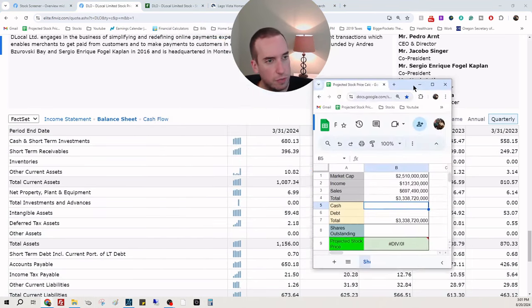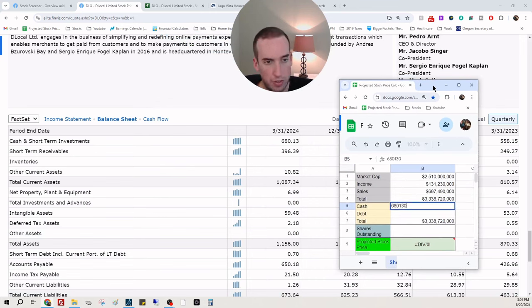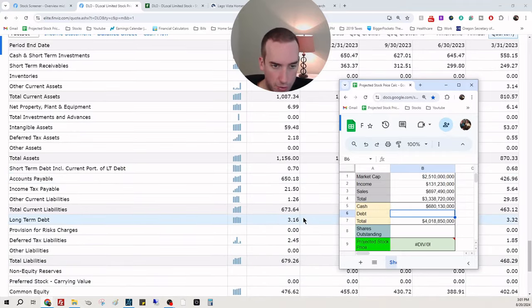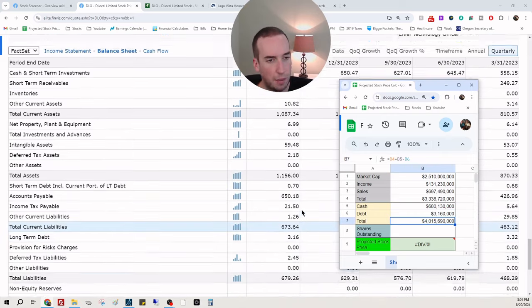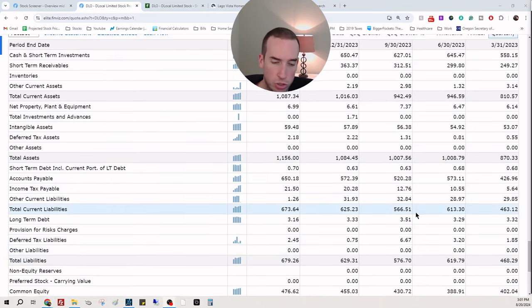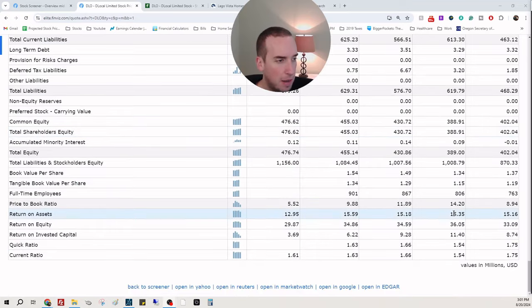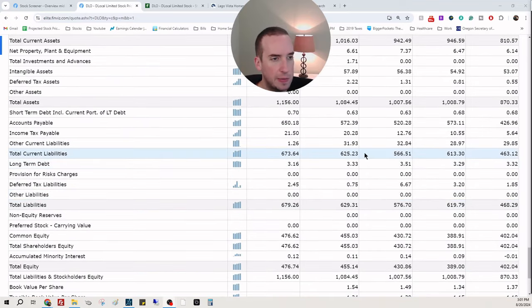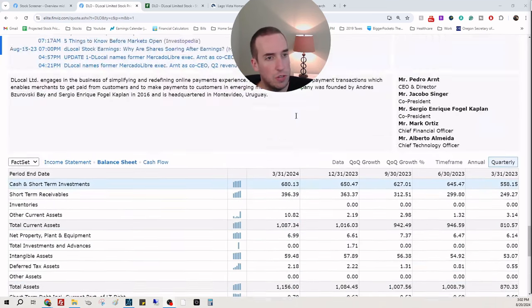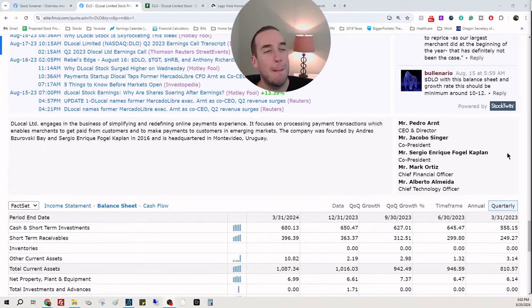Cash, they have 680 million. Wow, 130,000. Debt, it was pretty low if I remember. Yeah, 3,160,000. Okay. Total assets 1.1 billion, total liabilities 679 million. So assets dwarf liabilities almost 2 to 1, not quite. Yeah, liabilities are slowly going up, assets are slowly going up. Cash, this is the most cash they've had ever, so that's good. Well, as far as we can see.